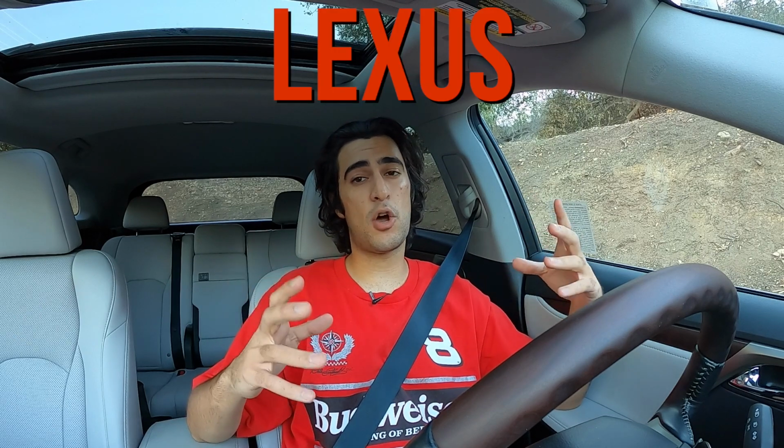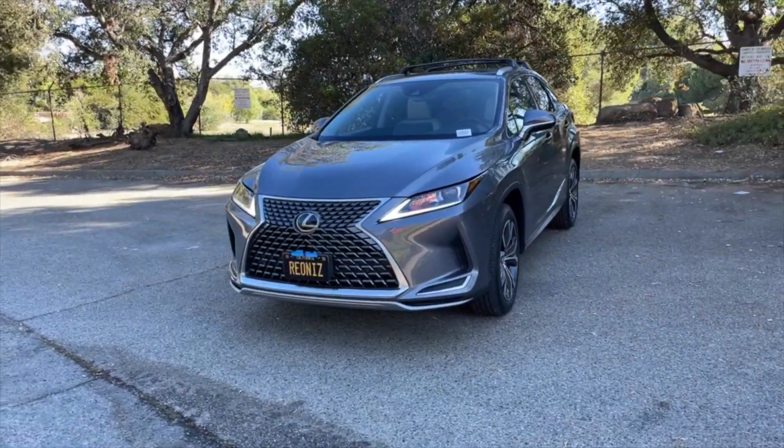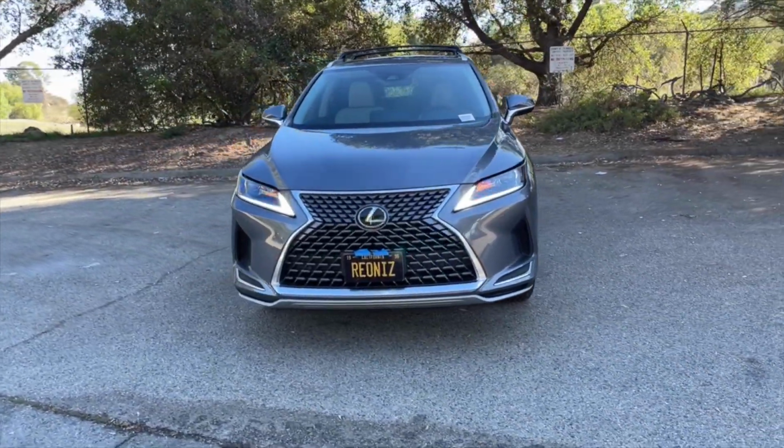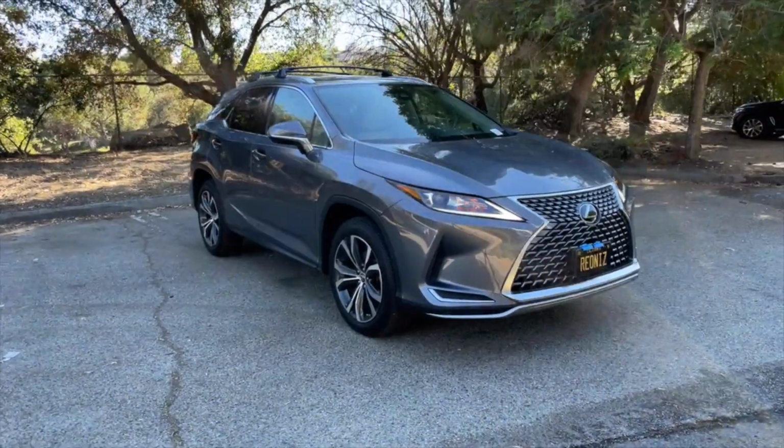Today I'm behind the wheel of a 2022 Lexus RX 350, and we're going to explore how it stacks up against some of its competition and what it really stands for, why it's still a relevant SUV in the market.